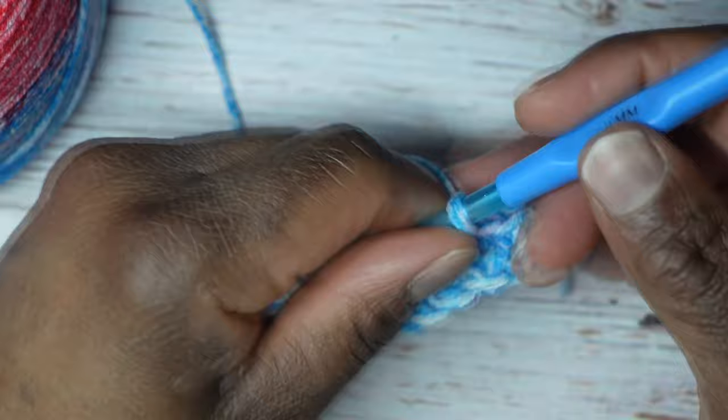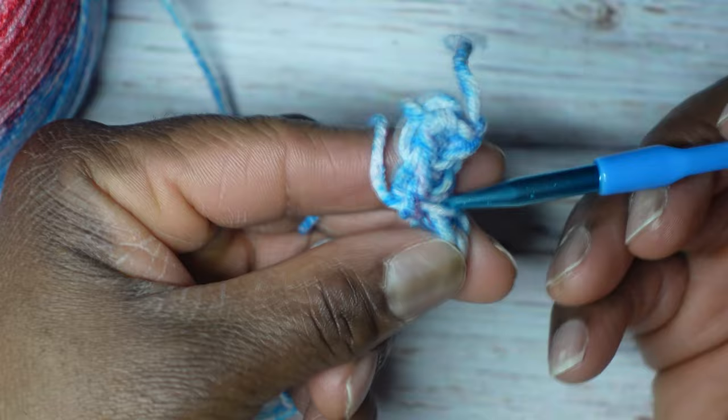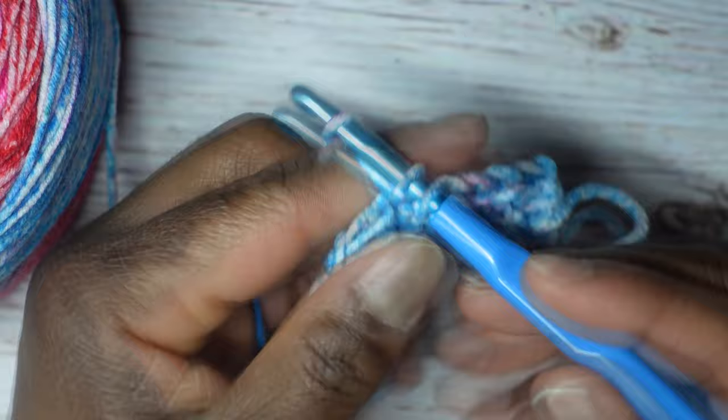So this is the next stitch, that's the loop down there. We'll come from the bottom, go through that loop, just that one loop, like that. Yarn over, pull through to the front, yarn over, go through two to create the single crochet. Slice the icing off the top of the cake, make a single crochet.